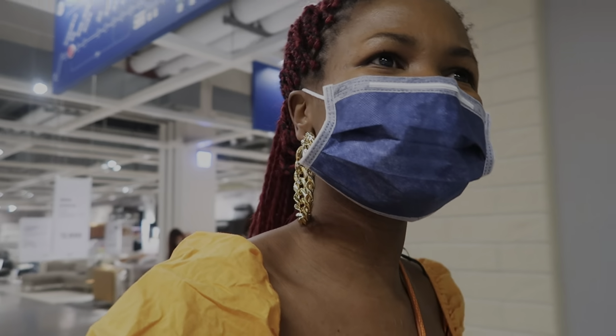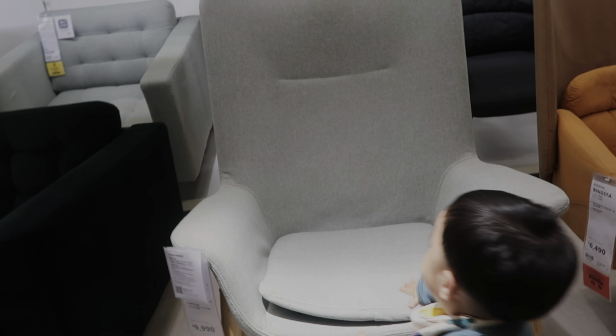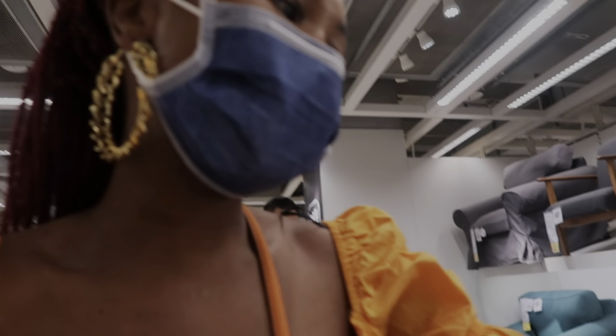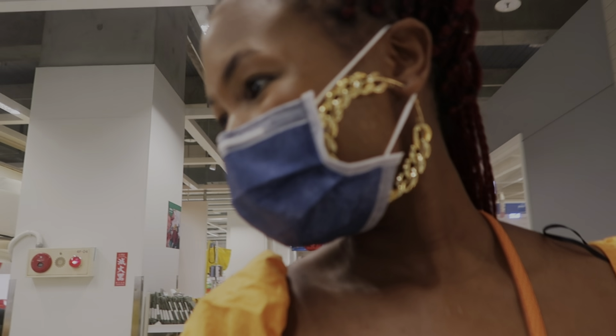Yo, these chairs, guys, they're so thin. I don't like them. Look, I just wish this was thicker. This is just so thin, and I don't like it. Hi, baby. Hi, baby. It's so thin. Hello.